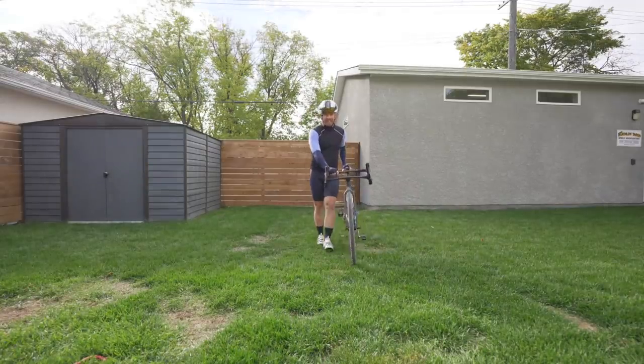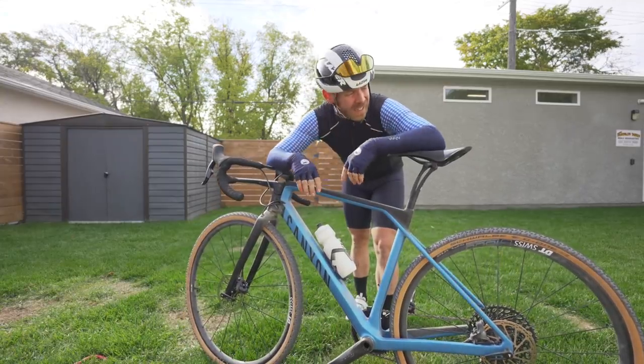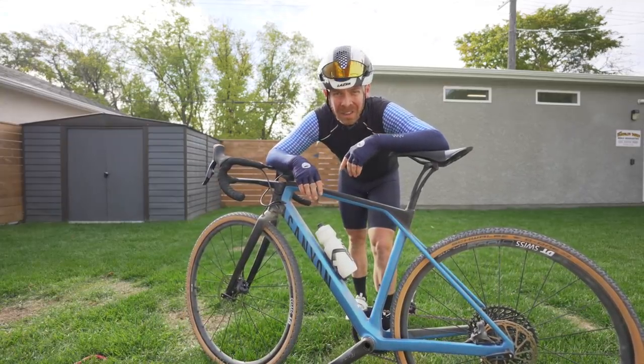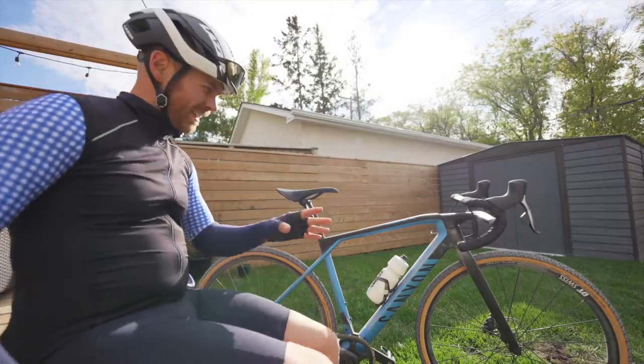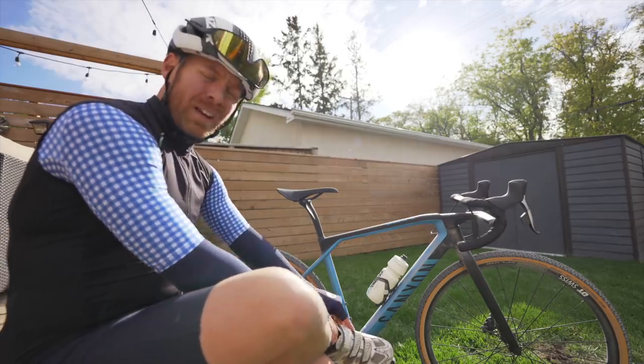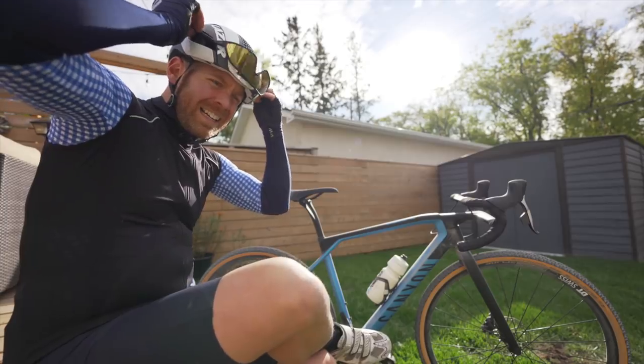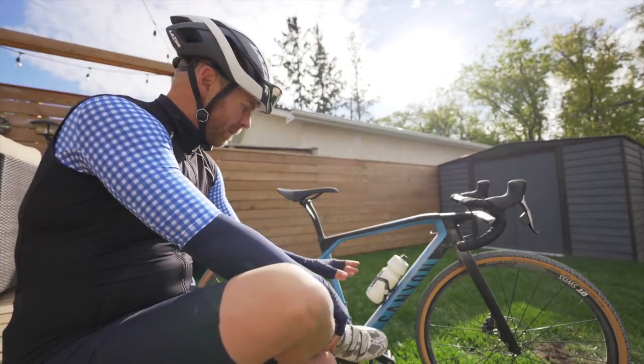Oh, holy smokes, is that fun. Gravel, you had me at hello. So, this here is the Canyon Grail CF SL. I want to say 8.0. It's like their top of the line gravel bike.